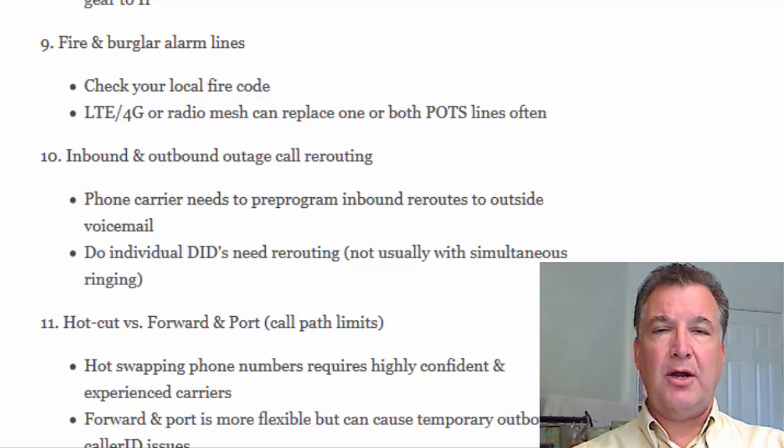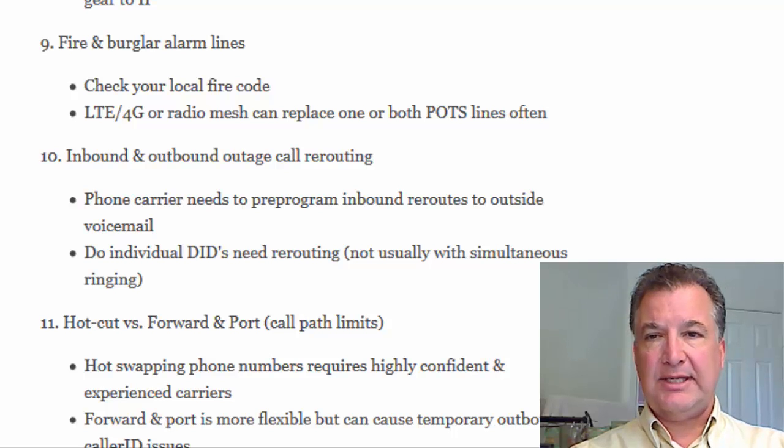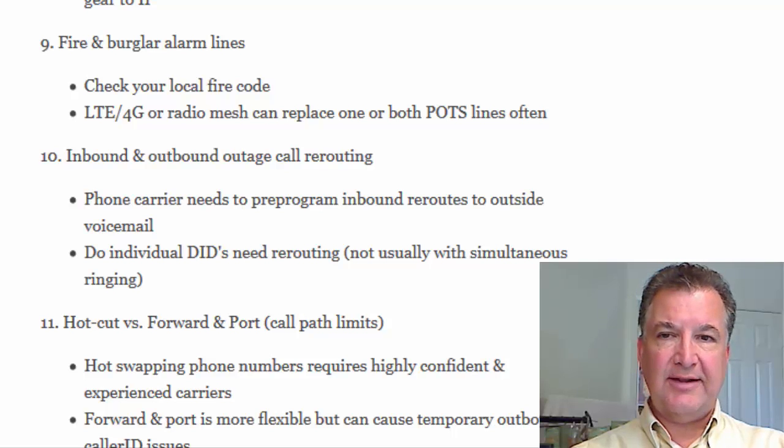But if your local fire code lets you put in one or both lines for your burglar or fire alarm as LTE, 4G, or radio mesh, you can save money that way.